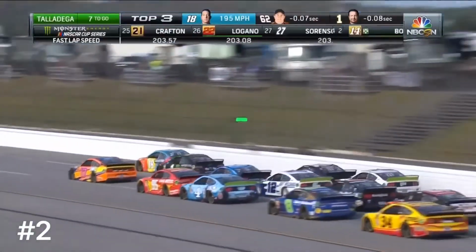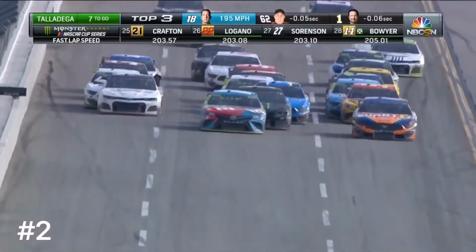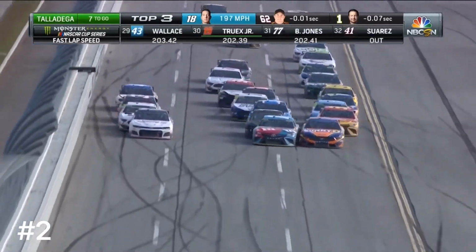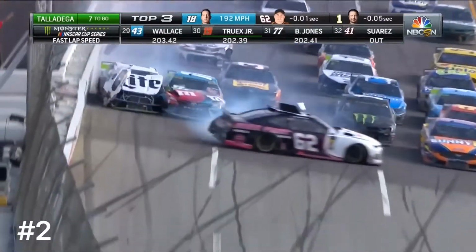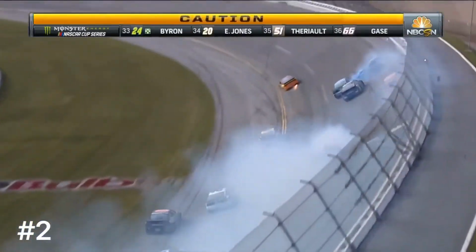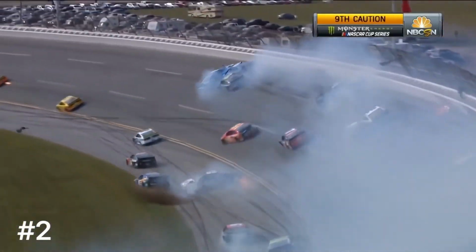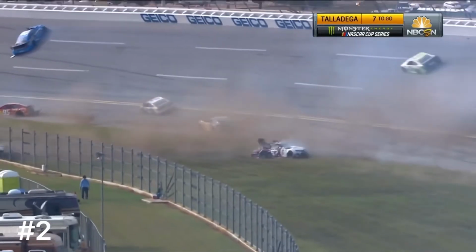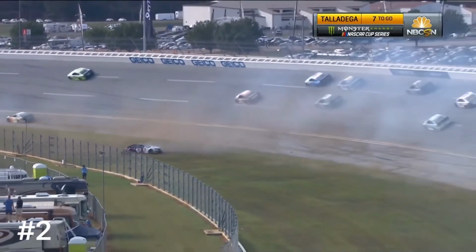Here comes the inside lane. Ricky Stenhouse Jr. back to the front. Another hood flap flies off. Oh, around comes the 18. The 42 collects the 17 as well. The 62 upside down, Brendan Gaughan upside down as he went back in front of the pack. We're wrecked here, guys. And the big one happens right at the front of the field.